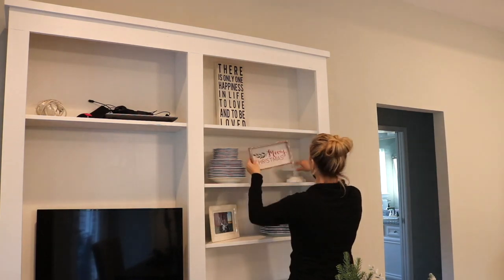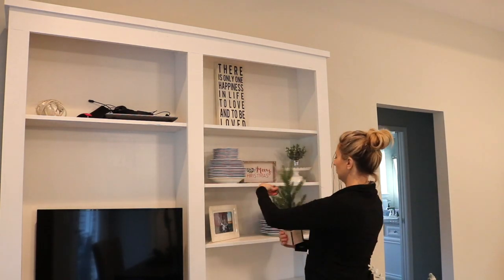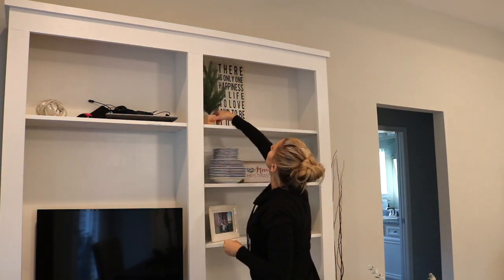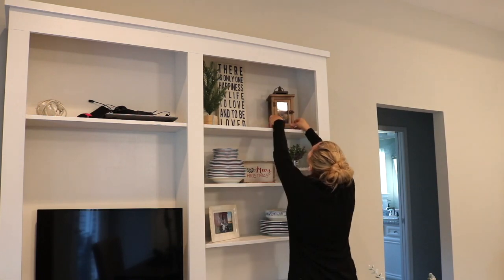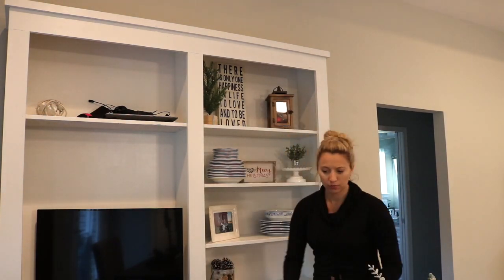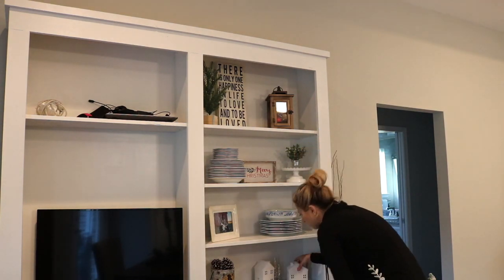So this hutch is right behind our dining room table, and Chaz actually built this. He did such a good job on it. He is such a handyman. I love decorating the right side. This is where we put our china and then just any home decor items for the holidays or the seasons that we are in. And then the left side is his Xbox station.